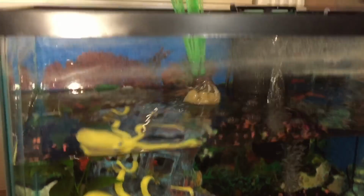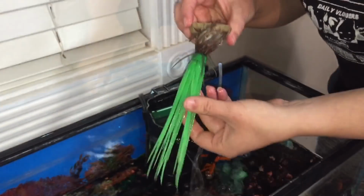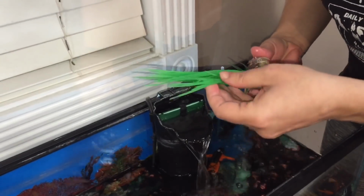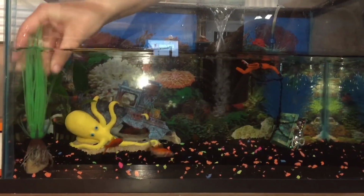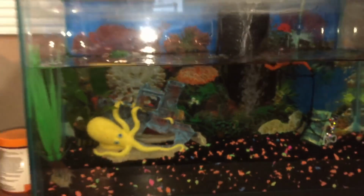The last one I'm gonna pull out is this guy. And we know that this one was clean yesterday. So really, I don't think I even need to take him out. So I'm just gonna move this grass out the way just so that I make sure I don't hurt my snail. So I'm gonna put that grass right there. There it is. Hello, dude. Yeah, there's my little snail back there, but I'm not sure where the other one is.